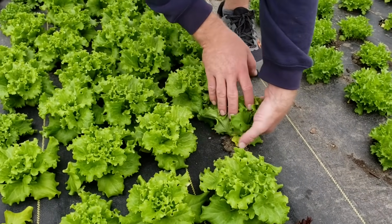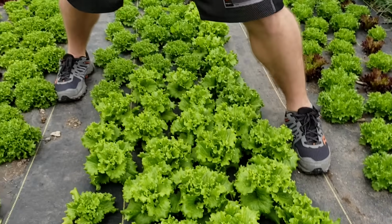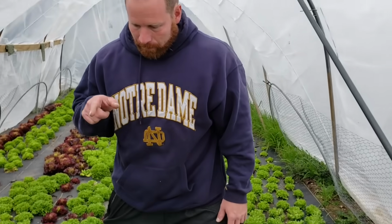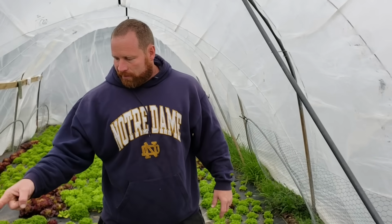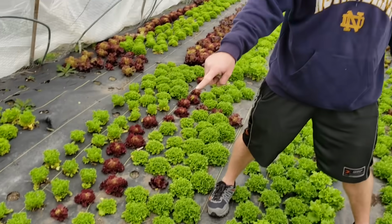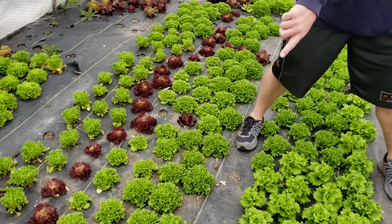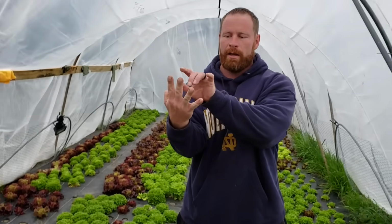So literally you grab it, you cut it, and I'll show you down there the second cutting of it. But from now on, in my fourth tunnel, I'm going to do green Sweet Crisp, red Sweet Crisp, green Muir, and then another green Sweet Crisp. So there'll be two green Sweet Crisp, a red, and a Muir in a row, and that way it's just bam, bam, bam, bam. It's already mixed. That's really smart.